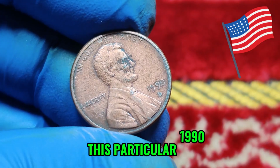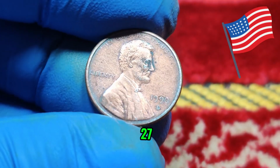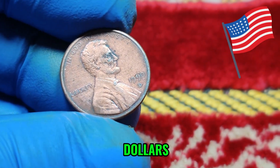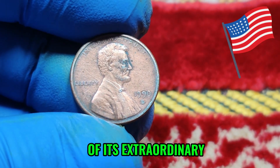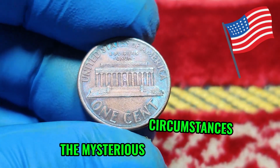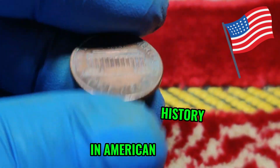This particular 1990 Lincoln penny is estimated to be worth an incredible $27,000,000, not because of the metal it's made from, but because of its extraordinary minting errors, unique mistakes, and the mysterious circumstances that created one of the most valuable coins in American history.